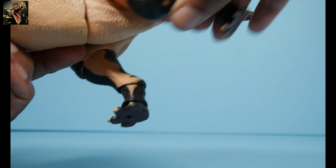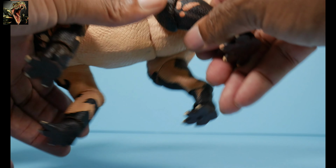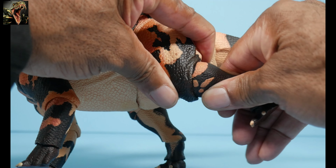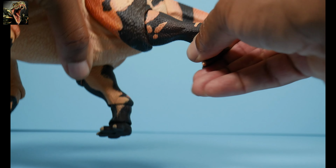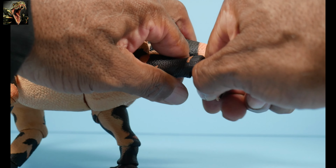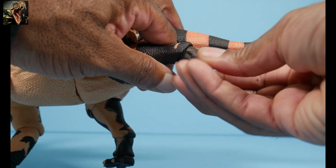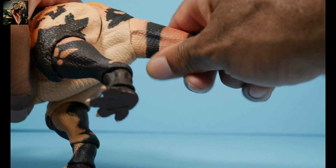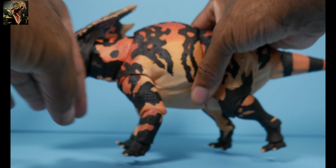The hind leg also rotates. It does splay out just a little bit, and you get the merest of articulation at the knee. Not that much. It only goes very little. You're going to get some movement for different poses at that secondary joint here in the back. That does articulate some. And then of course the feet go down, up, and they swivel. And then of course the tail goes down, up, left, right, and if you want to spin it, you could do that as well.